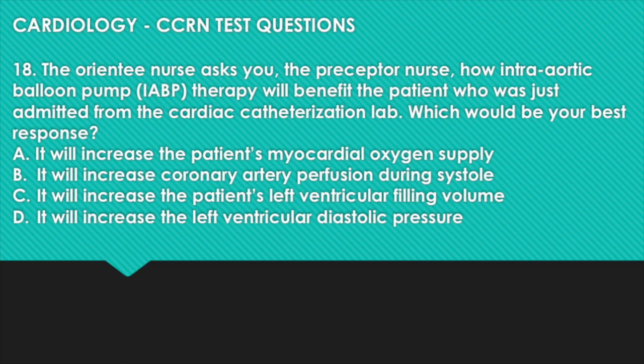Question 18. The orientee nurse asks you, the preceptor nurse, how an intra-aortic balloon pump therapy will benefit the patient who was just admitted from the cardiac catheterization lab. Which of the following would be your best response? A, it will increase the patient's myocardial oxygen supply; B, it will increase the coronary artery perfusion during systole; C, it will increase the patient's left ventricle filling volume; or D, it will increase the left ventricular diastolic pressure.